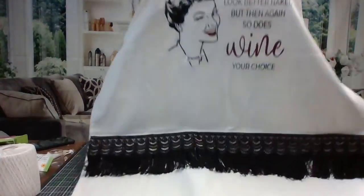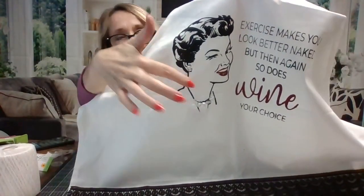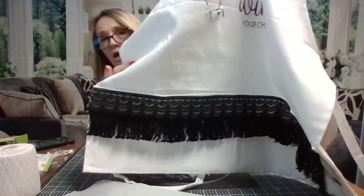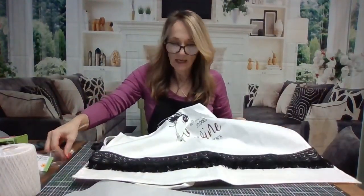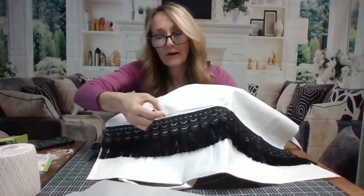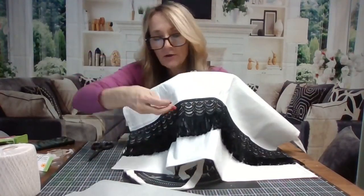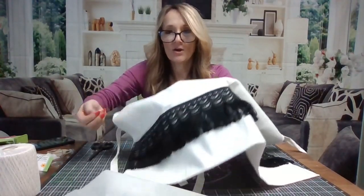Okay, tell me what you think about her. She has got her sling on. She's got her necklace. She's got her earrings. She is ready to party. Now my question for you guys is on the bottom, where each of the pockets, at the seam of each pocket, do we need to have another little bling? What are your thoughts on that?